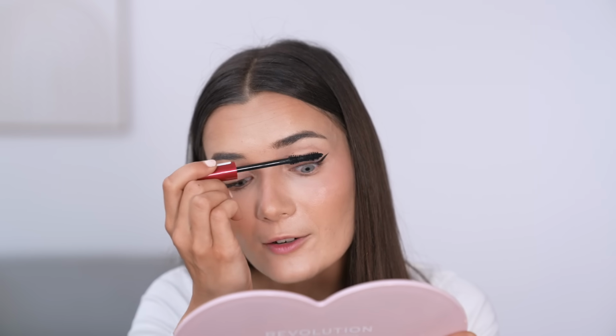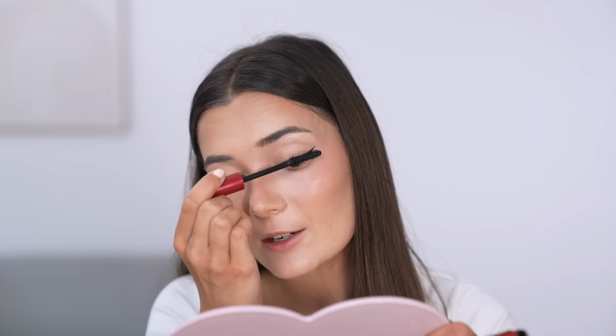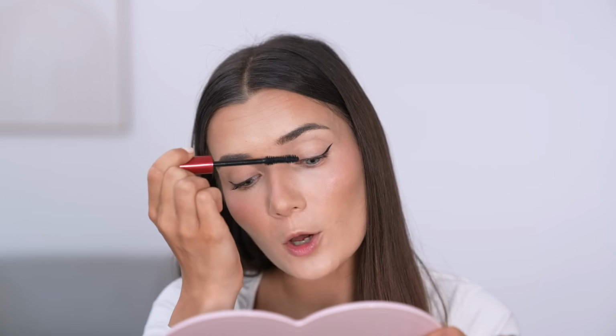Now for the other eye, it's very, very separating and it's giving a very natural look to my lashes. If you want that clumpy kind of lash, this is definitely not gonna give that to you, that's for sure. All right, so that's my finished lash look.